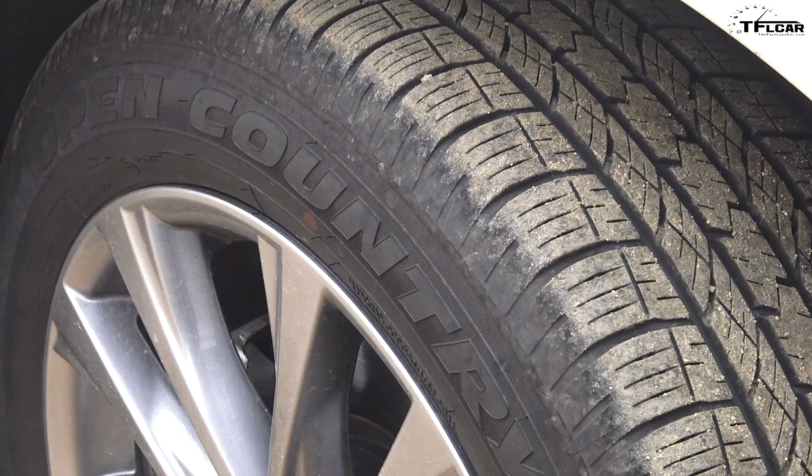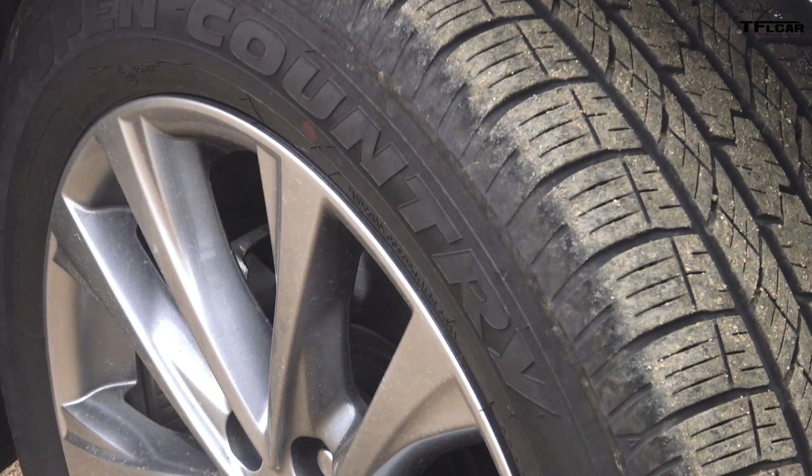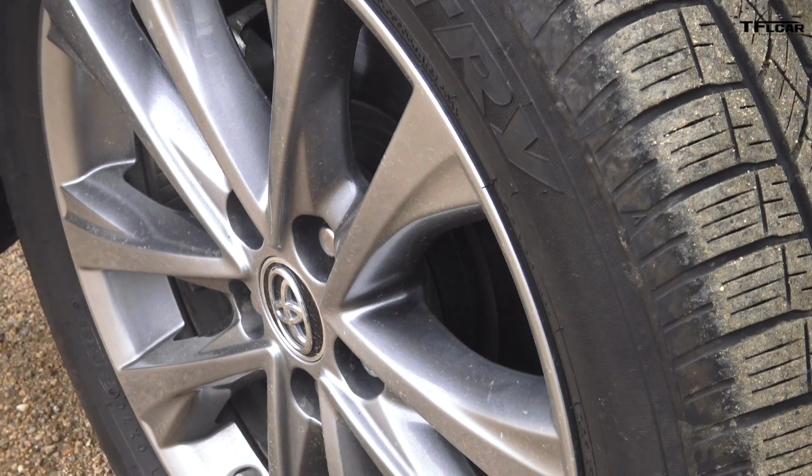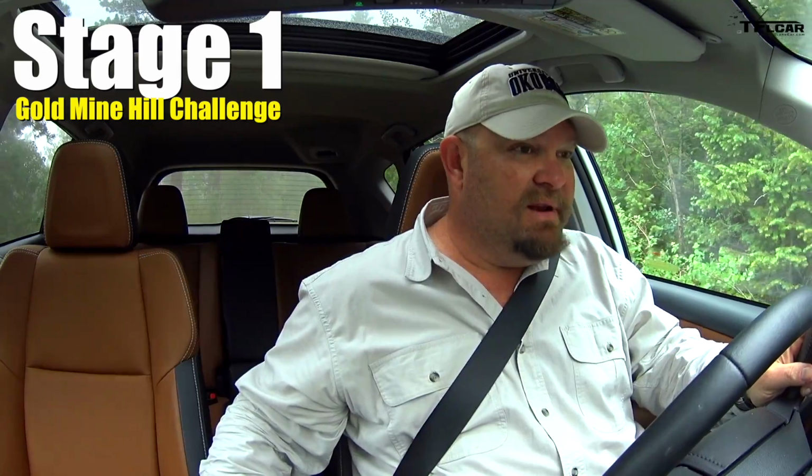Now, these are Toyo Open Countries. They're mounted on 18-inch wheels, and they're a little bit more aggressively treaded for off-roading. You can see that there's larger separation here for self-cleaning, but that still doesn't mean it's going to do that much better than the Goodyear Eagle tires on the BMW. The bottom line is that if you have aggressive rubber for off-roading, you'll do better than obviously having street tires for off-roading. So I'm going to try leaving everything in auto.